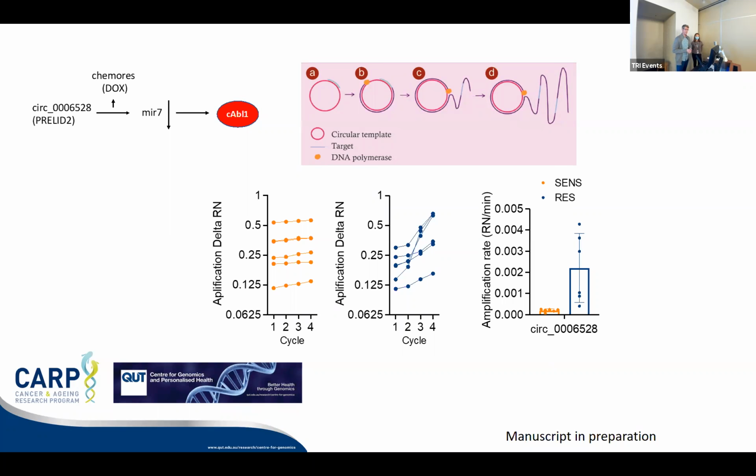product. So we look at the conditioned media of our matched sensitive and resistant cell lines, and as you can see, where's the pointer again? Can't see it. Anyway, in orange, we can see our sensitive lines didn't amplify this circular RNA, whereas we can actually detect it in the conditioned media of our resistant triple-negative breast cancer cell lines.